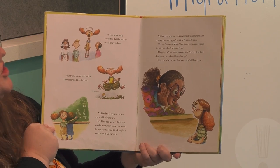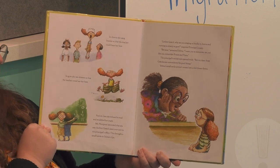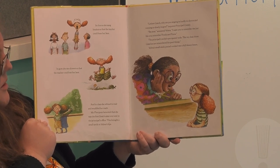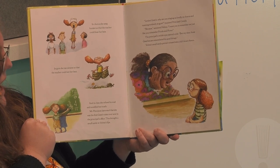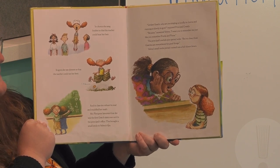In chorus, she sang the loudest so the teacher could hear her best. In gym, she ran the slowest so that the teacher could see her best. And in class, she refused to read and muddled her math. Mr. Plexipus lamented that she was the first Gratch sister ever sent to the principal's office. This brought a small smile to Velma's lips.